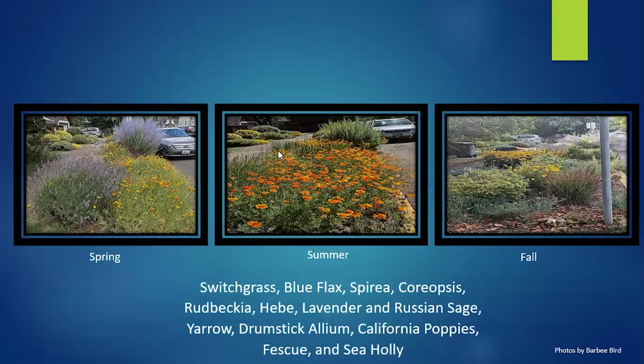Here's an example of a very wise gardener. This is Barbie Bird's parking strip garden that she's planted with a diversity of flowering shrubs, grass, perennials, and annuals. When you look at this list, you can see that she just about hit all the notes. She's got switchgrass, blue flax, spirea, coreopsis, Russian sage, lavender, rudbeckia, yarrow, drumstick allium, California poppies, fescue, and sea holly.